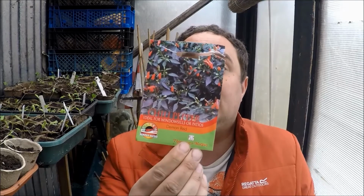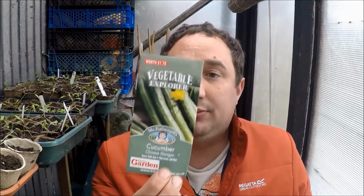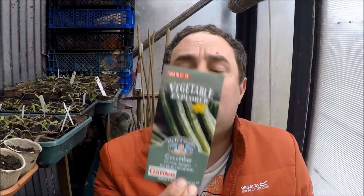Anyway, right, I've got one last clip to show you, just in the greenhouse, and while I do that, I'm going to sow some more seeds. I'm only sowing two types of seeds this week. I've got some more chilli pepper, Demon Red. Sown these last year and they were great. Really liked them. And then I'm going to sow some of these cucumber, Chinese Slangen, just so it'd be interesting to see how they do.